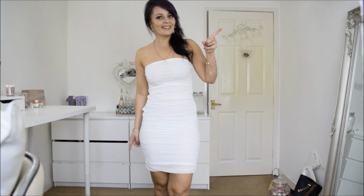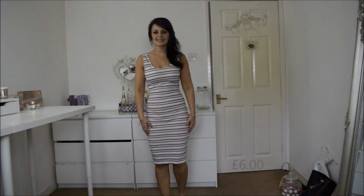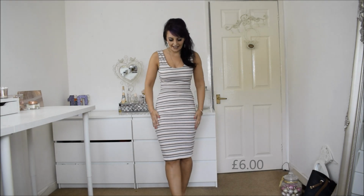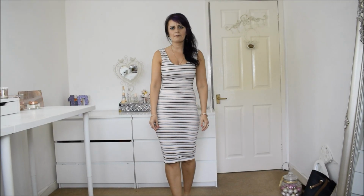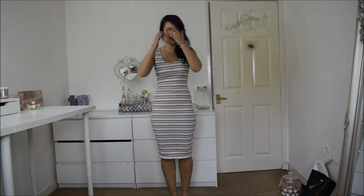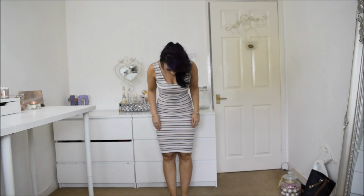I'll pop the price right here, and this is the last thing from Primark. I'll pop again the price below. It is a size 8, it's a cute little midi dress. I am 5'1", and it comes to just below the knee on me, if that helps anyone. Obviously they're not meant to come that low, I think probably just above the knee, but anyway, I can totally get away with this. It's absolutely fine for me.